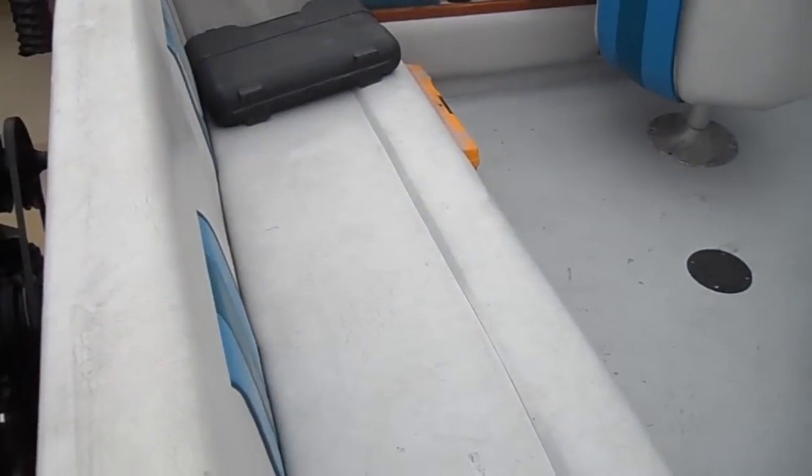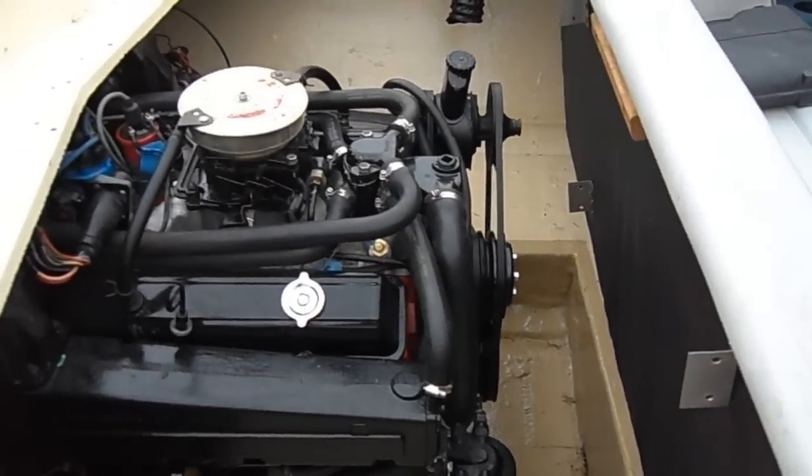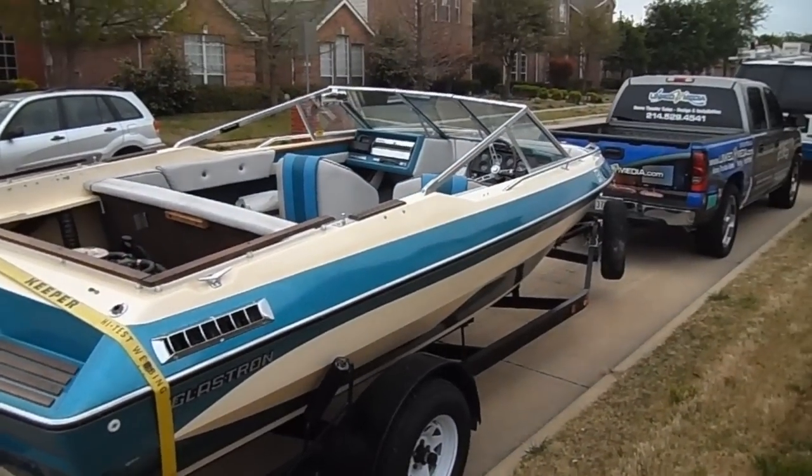But I put my rear seat in here just temporarily to provide some protection from the engine whenever we're driving, in case somebody falls into it. But everything is ready to go. Got it hitched up. We'll see how it goes.